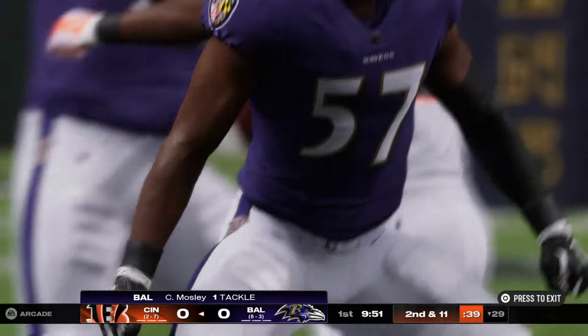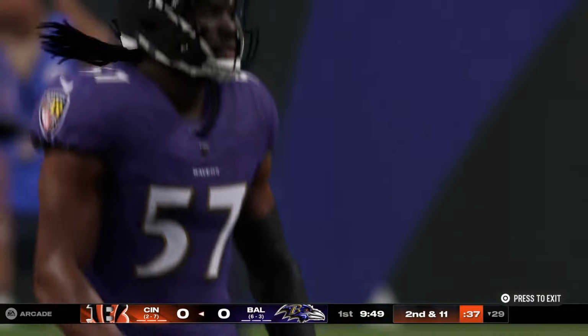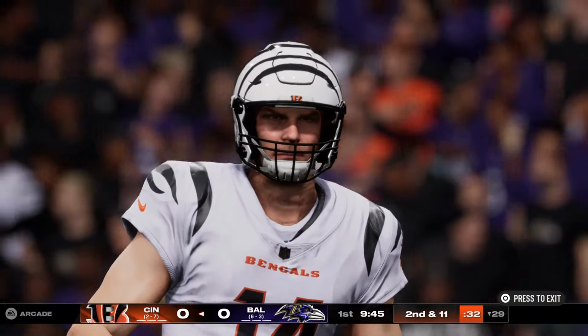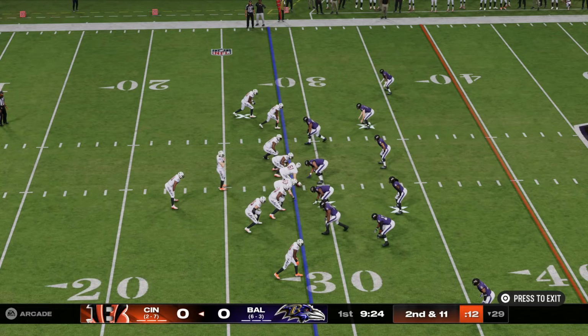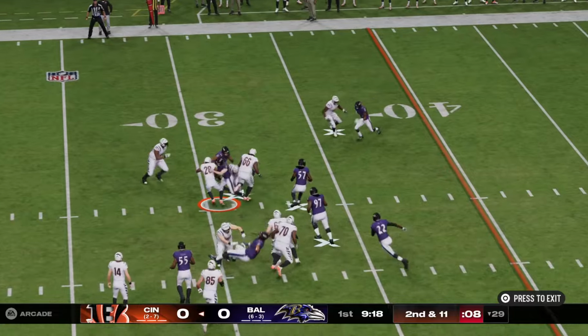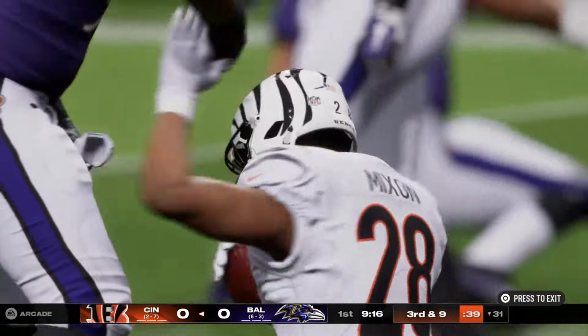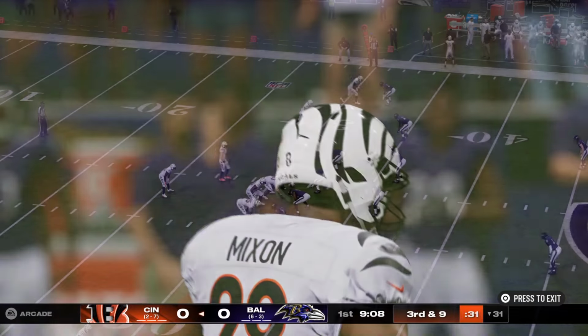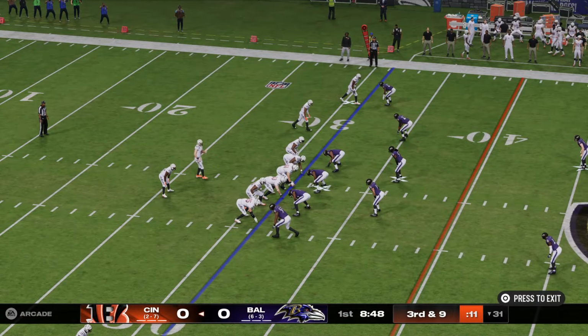They made him go to his second, third, check down through his progression. And then secondly, when the play did line up, when they did get the look they wanted, he just missed a lot of throws. So they know they cannot afford another pedestrian performance out of him this week. If he can play to the standard we've seen in weeks past, they can have a better chance of having a better result. 3rd and 9.